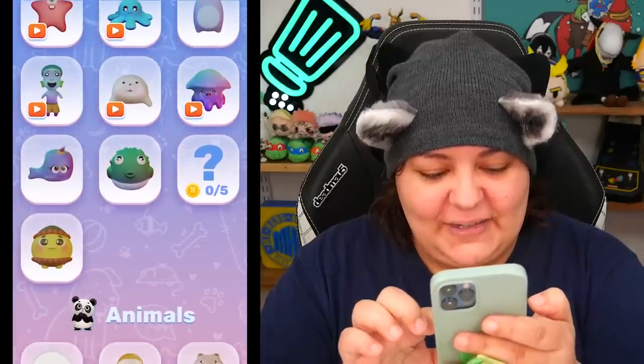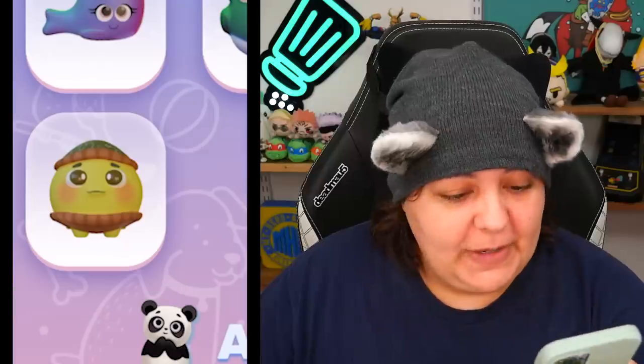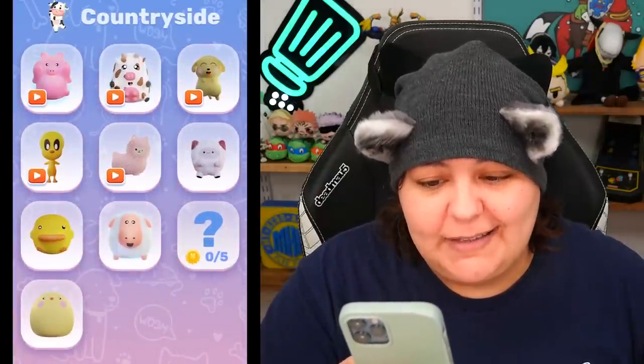And then we have all these different creatures. Is that supposed to be a turtle? Is that pea pod on the bottom left supposed to be a turtle? Kind of looks like a pea, though. We have animals. Okay, cute. The sloth in a sloth is actually free. We don't have to watch any ads. Now, I can see us wanting to watch ads if they actually make different sounds.